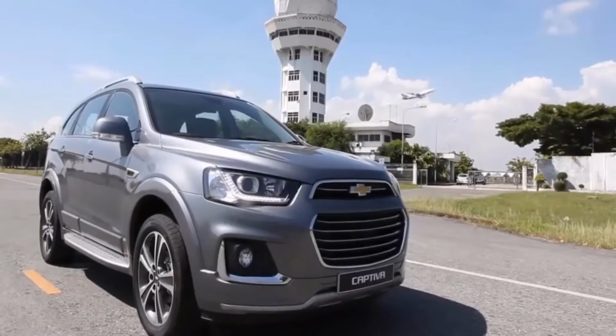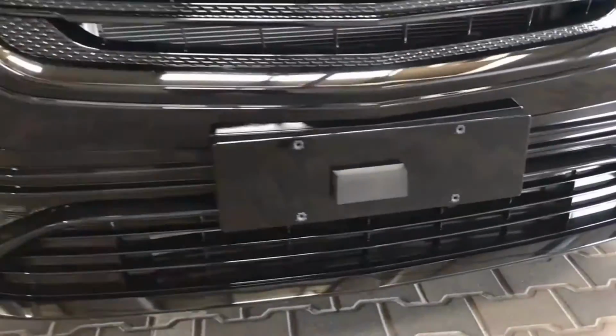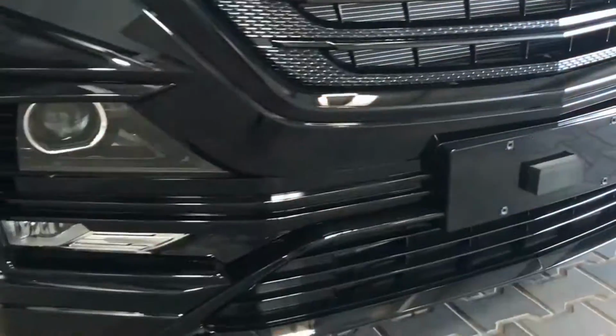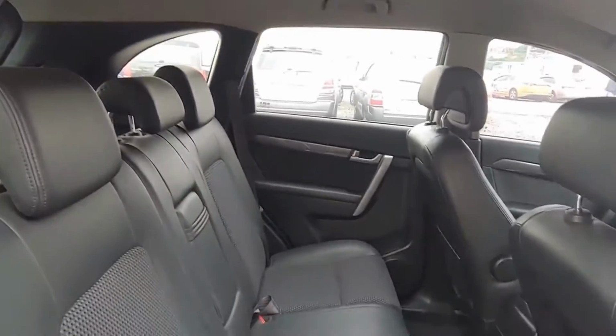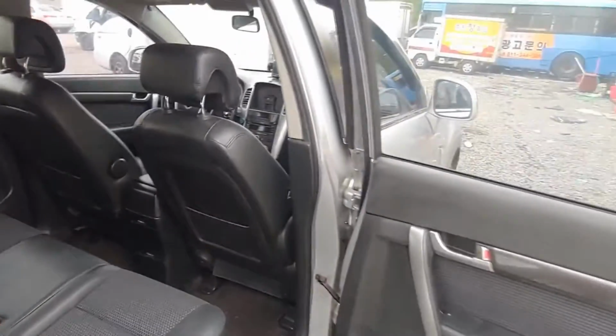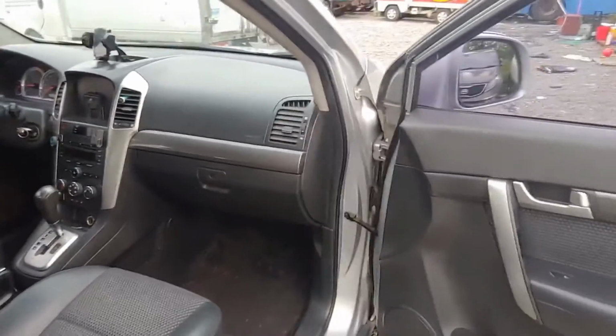The Captiva receives a roof-mounted spoiler, wrap-around taillights, and a chrome exhaust that extends out of a stylish diffuser at the back. The cargo space is restricted when all 3 rows of seats are occupied, but fold the seats down and Captiva provides up to 1,051 liters of storage, which is a lot, but not as much as its competitors.